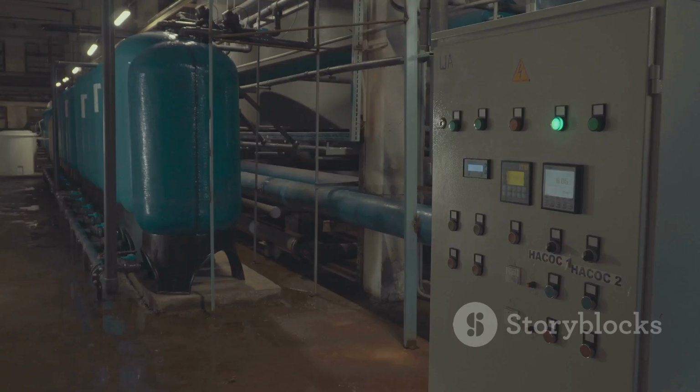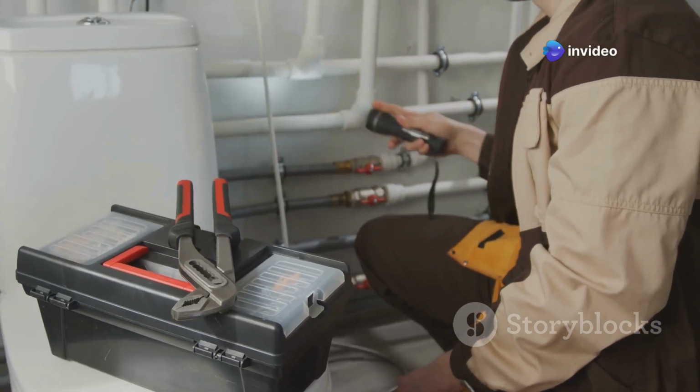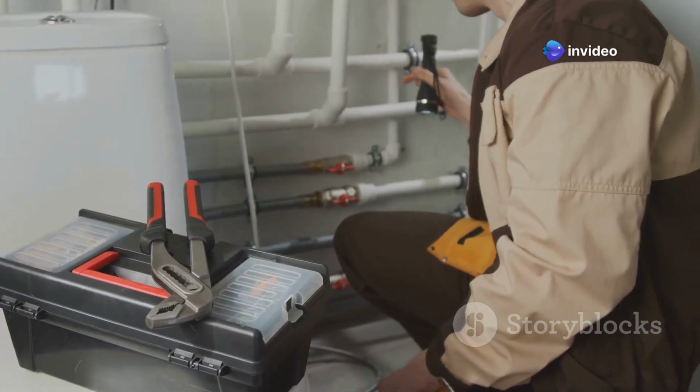The pump will push the cleaning solution into the heater, it will circulate through the heat exchanger, and then it will flow back out into the bucket. It's a clever little setup that lets you clean the inside without taking it apart.